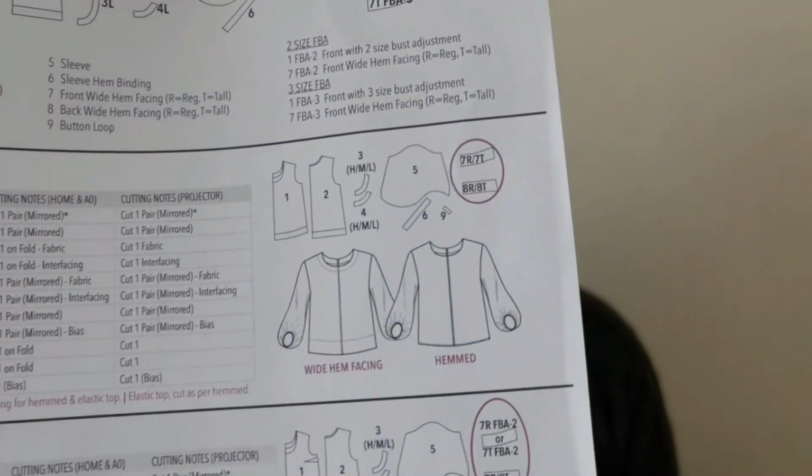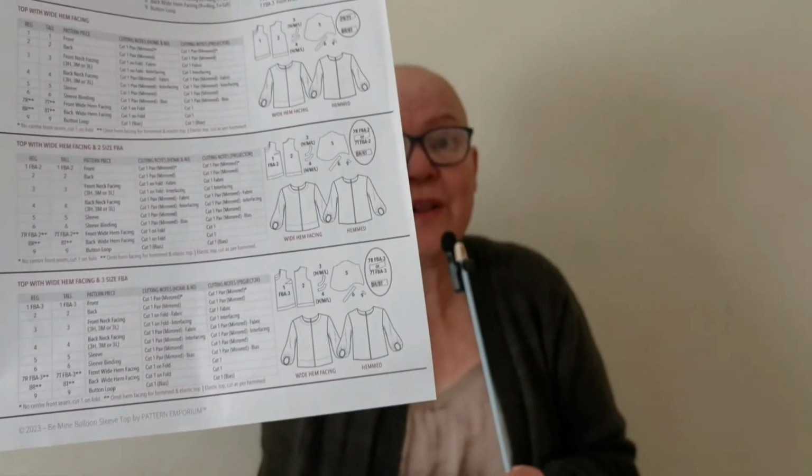They really are very size inclusive. So I didn't have to print those pieces. Anything that was not part of my pattern pieces that I needed, I didn't have to waste paper on. I'm going to make this top, and I don't want the seam down the front. I'm not going to do that, but I will do those sleeves. Those sleeves are so beautiful.